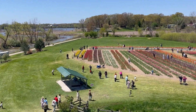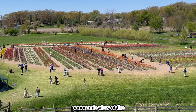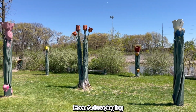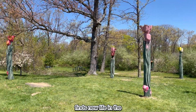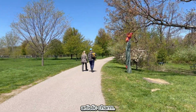Inside the windmill. Climb to the mid-level balcony of the windmill and you'll enjoy a panoramic view of the entire garden. Even a decaying log becomes art. In this land of Dutch spirit, even weathered wood finds new life in the hands of craftsmen, becoming part of the garden's unique artistic charm.